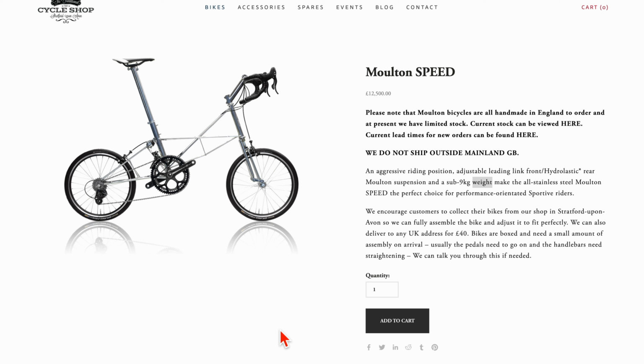I have mentioned it previously in another video. I wish I had more images of it. As you can see, the price is close to $20,000. This is actually made of steel, but it is actually below 20 pounds. In fact, I think it's 19 pounds US instead of the kilogram.